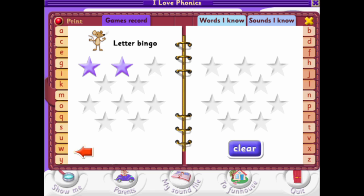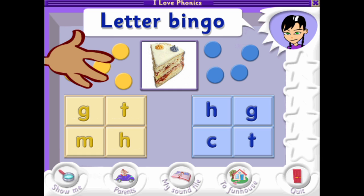Click on the yellow cross to close your sound file. If you don't want to play again, click on the Funhouse to go back to the room. Ready to play again? Remember, I'll give you an instruction and you need to cover the letter sound on your card.